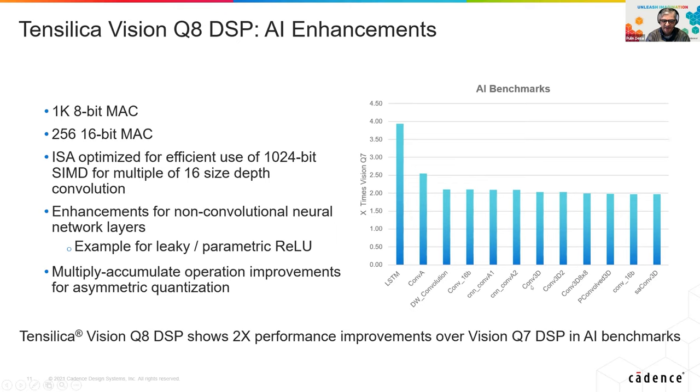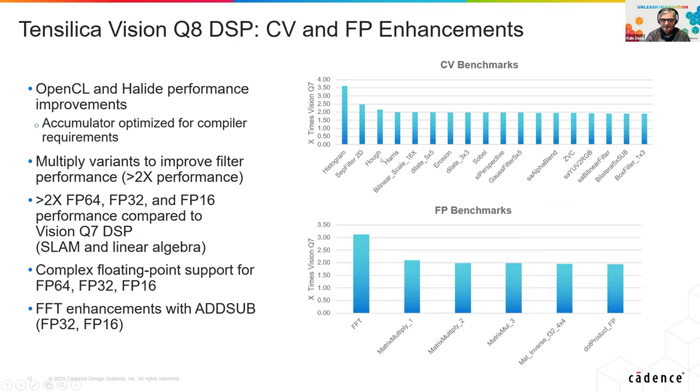So now, when I look at the computer vision performance here, starting with this Hough transform, Harris, and all these different filters, like Gaussian filter, bilinear, bilateral filters, box filters, by going to 1024 SIMD, they are all scaling up nicely to 2x improvement. But then with some other improvements that we made, this histogram and this other filter is actually improving by more than 2x, excuse me. Now, by doubling the floating point performance, this matrix multiplication, this matrix inversion, these dot products, they're improving 2x compared to Q7.